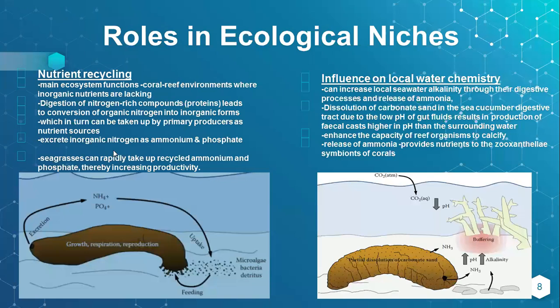Okay, from the feces or the poop, the sea cucumber can increase the water alkalinity, meaning the seawater can become less acidic. I'm sure everybody is concerned that our ocean is now slowly turning acidic due to global climate change. So by having sea cucumbers in the ocean, it showed that they can increase the alkalinity and the seawater becomes less acidic. Through the digestive process in the gut, they can increase the pH level of the water around where they poop. A lot of studies have been done, and they showed that the area where there are a lot of sea cucumbers and their droppings actually has increased alkalinity.